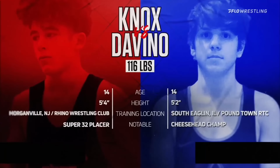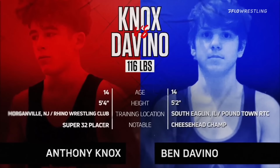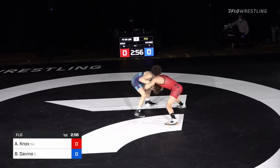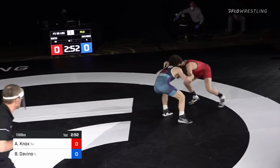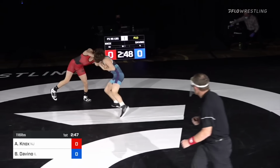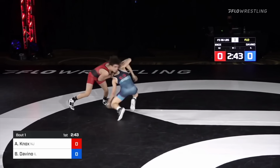Cody's in the red, Davino in the blue. And we are set to go, 116 pounds. Freestyle action, 2 3-minute periods here as we see Knox pull that head down right away. Has underneath elbow control there for Davino. Yep, Davino looks like he's working a 2-on-1 there. Posting the head is Knox as Davino brings him towards the edge.